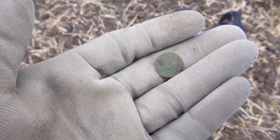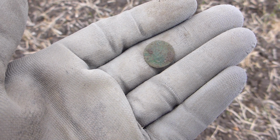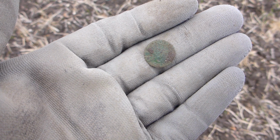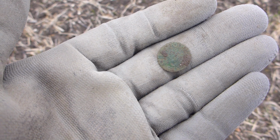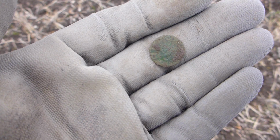Well, I've been chasing that one around as well in the mud. A little either Charles or James, a little farthing, a little copper. I think there's a crown on it, so that's probably a Charles one. It was having no probe, and then also this wind making my eyes run like mud. It's difficult to see them.